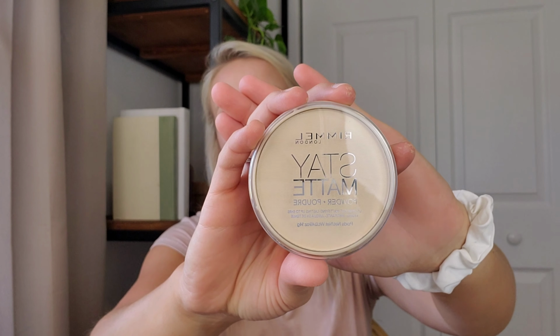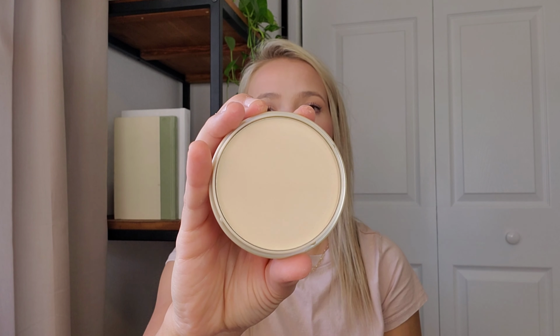Let's talk about setting powders. I have been using the Rimmel Stay Matte Setting Powder for several years now. It is a matte powder, and this one is in the shade Translucent, but they come in a variety of shades. It sets my makeup in place. It doesn't provide any additional coverage, but I do feel like my makeup doesn't slip and slide when I put this on, and it's not super heavy, so it doesn't make your face look cakey.